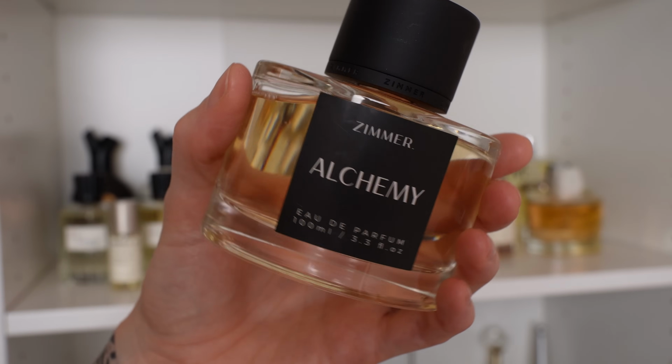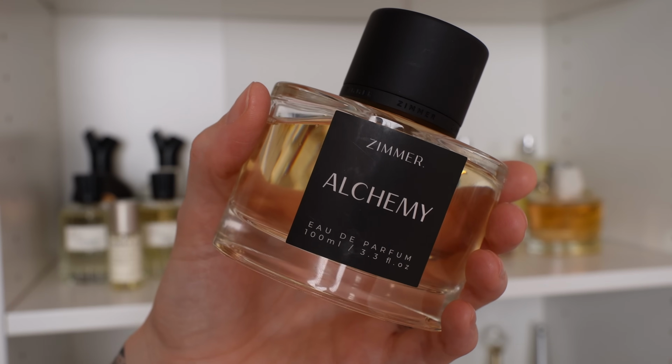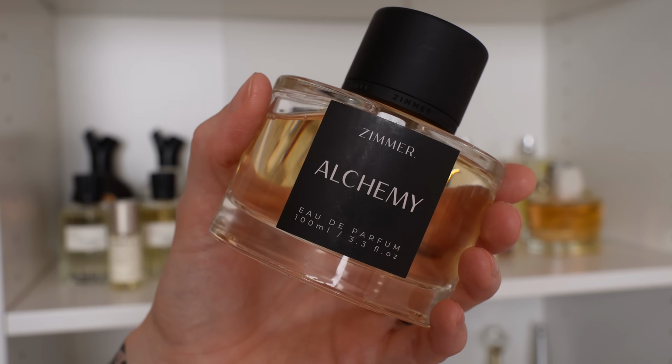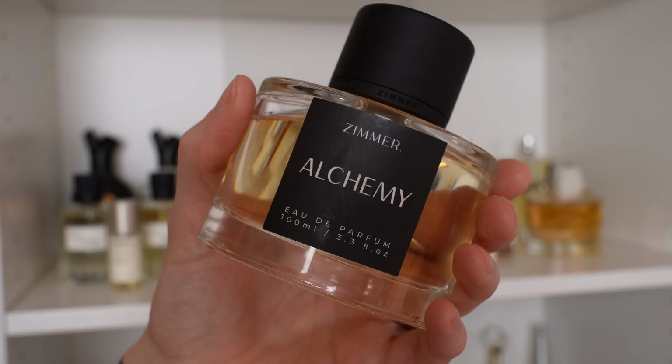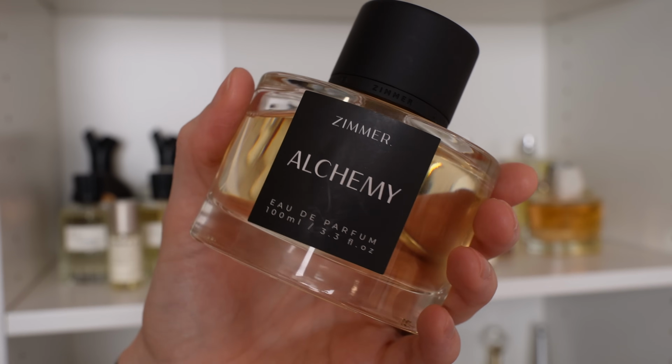Moving on to my House of Zimmer, this is Alchemy. This is a suede, sandalwood, slightly spiced, really comforting fragrance. If you're looking for something that feels fluffy, it's slightly sweet, but also not overpoweringly so. Those kind of fragrances that you imagine you're curled up by the fireplace with a warm blanket.